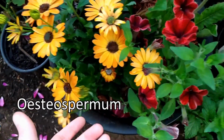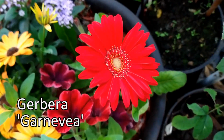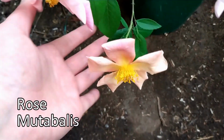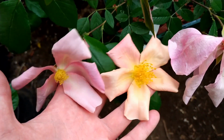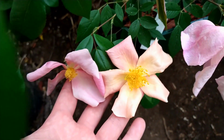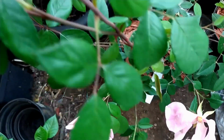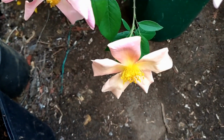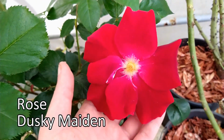All the Cape Daisies have opened, the Petunias have opened, and I've got a lovely Gerbera. Very pleased with this one. This is Mutabilis, that's now finally in flower, and these beautiful blooms. It has a strong, spicy fragrance to it. It is really a lovely rose, and I recommend it if you have the space. I still have mine in the container at the moment, but I'll be putting it into a large container very soon. And here is Dusky Maiden, finally opened.